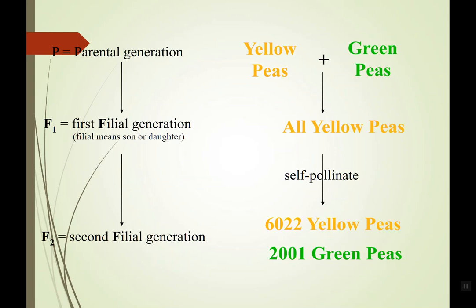Then he allowed the yellow pea plants from the F1 generation to self-pollinate. So he didn't cut off the male anthers. He left them alone, and that created the opportunity for those plants to just pollinate themselves. And then after that, he cracked open the pods from all those plants and he counted peas. And he counted a lot of them. So 6,022 is a lot of peas to count.